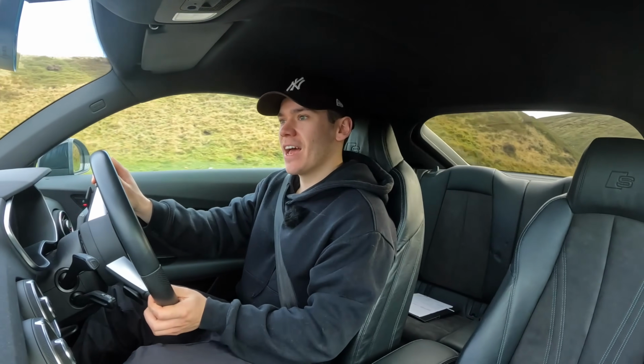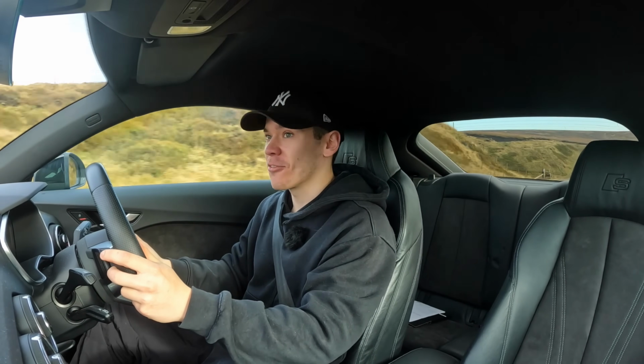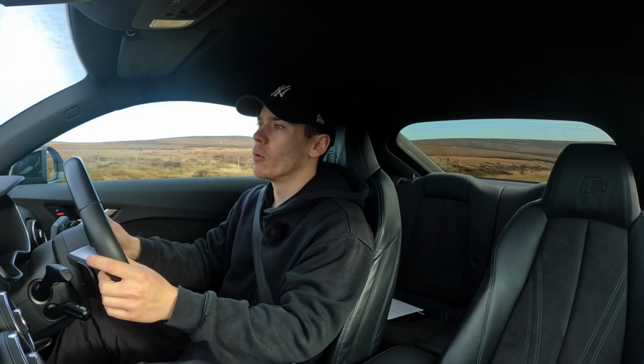Steering response. I can't describe to you how agile this car feels. It's like it darts around, and that's just the best feeling. I have driven a car with all-wheel drive before, but I've not driven a Quattro.